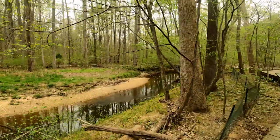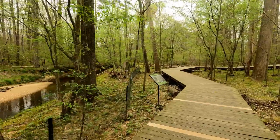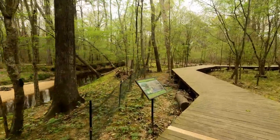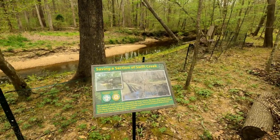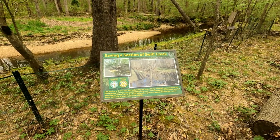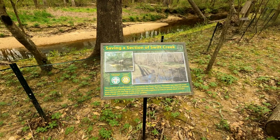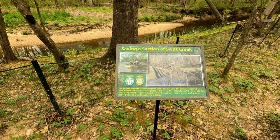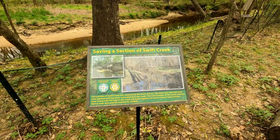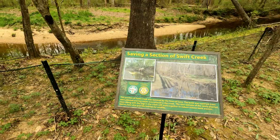So we've got another sign coming up, but you're basically hiking along a wooden bridge next to a stream, the Swift Creek stream. I guess that's the name of it. Saving a section of Swift Creek. A portion of Swift Creek was restored by the town of Cary. The bank was repaired, trees were planted, and logs were placed in the creek. The root systems of the newly planted trees, along with the logs in the creek, will work together to reduce stream bank erosion. Native trees also provide habitat for life.